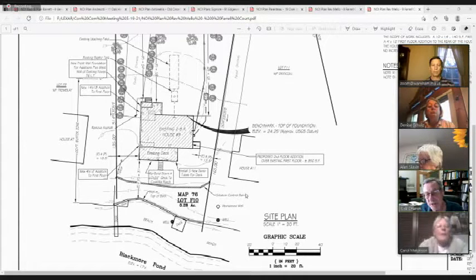In addition to that, they've got that small bump out at the front for a new entry coming into the house. So essentially they feel it's going to be a better looking house, and it allows them to get a better 2-bedroom layout with this approach. Okay, thank you. Questions on the commission? Michael?